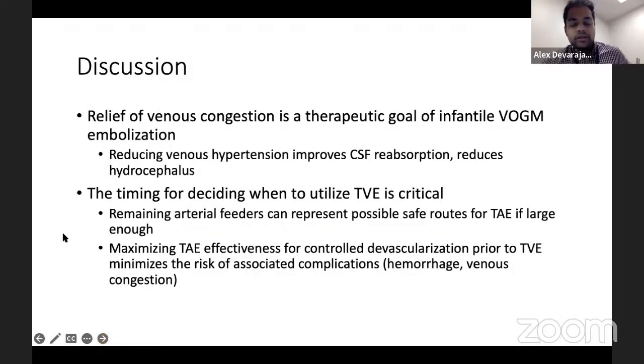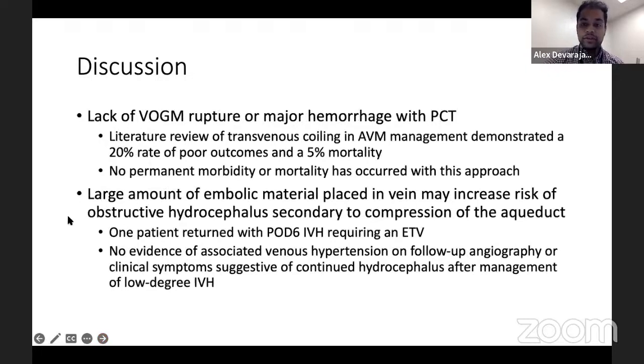So overall, the timing for deciding when to utilize a transvenous embolization is critical, as the remaining arterial feeders can represent safe routes for arterial approaches. Maximizing effectiveness of the transarterial embolization prior to venous approaches does minimize the risk of complications. We do note a lack of rupture or major hemorrhage with the pressure cooker compared to coiling, which has a 20% rate of poor outcomes in the literature. No permanent morbidity or mortality occurred with this approach.